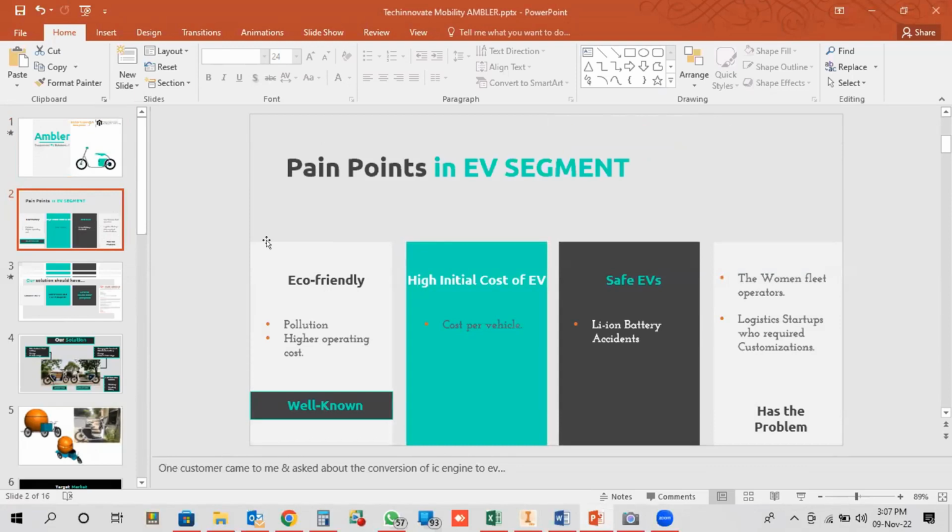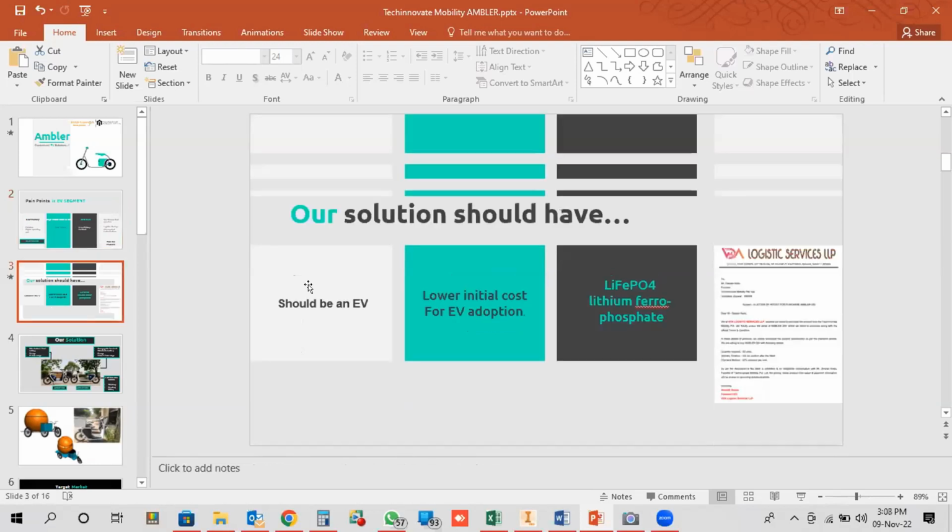But what about the middle class family, the businesses who cannot afford these kinds of vehicles? For those people, the initial cost of a vehicle is completely high for adoption. And apart from that, if we talk about the middle class family, the first concern is whether electric vehicles with lithium ion batteries are really safe or not. This is the reason why we are not shifting towards electric vehicles. So what should be a proper solution?